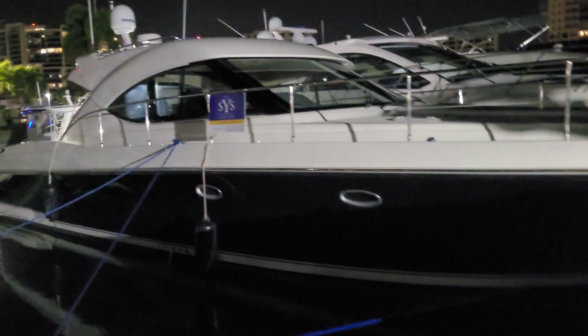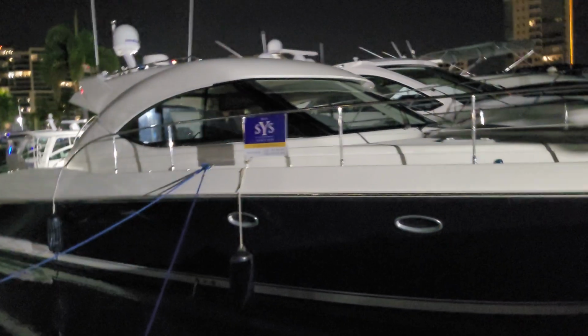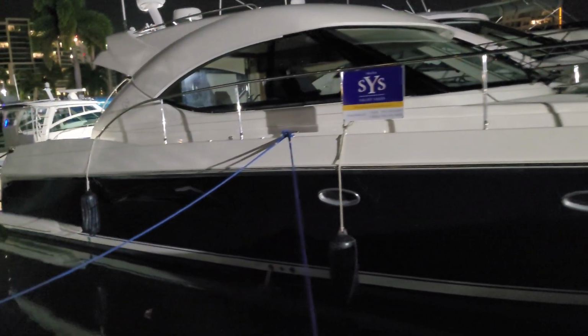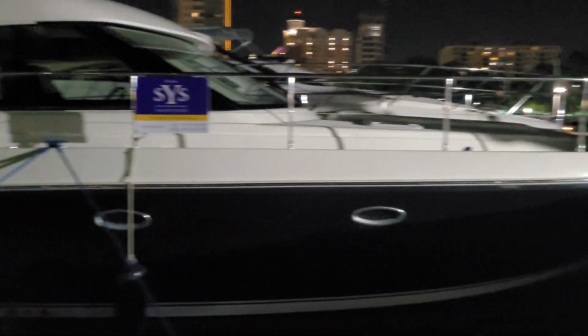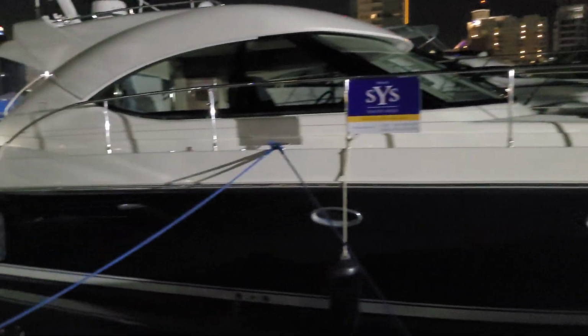Here's a Riviera 2009 coupe. Look at that. $679,000. It's one of the least expensive boats here. Can you imagine that? They'll put that into perspective. $679,000 asking, and even if it sells for $625,000.